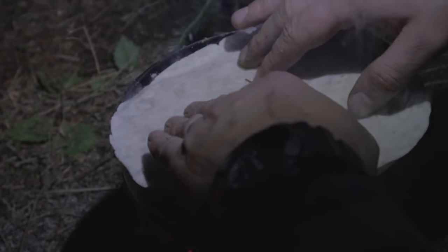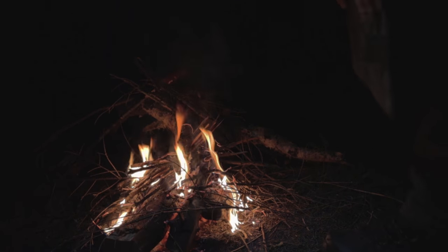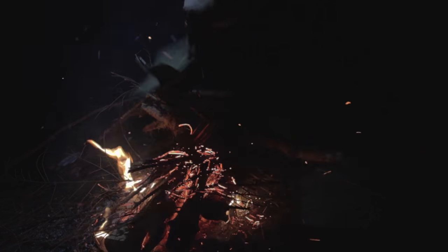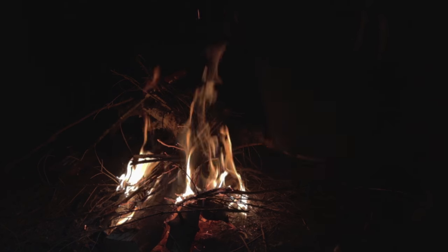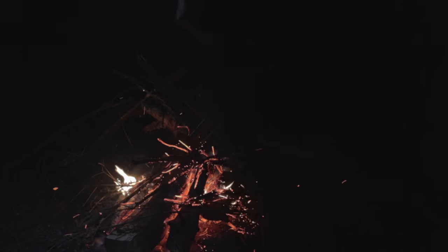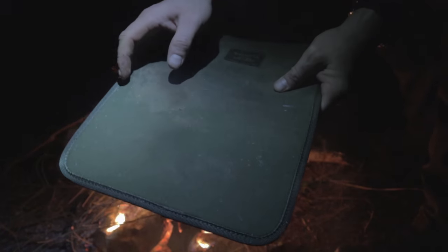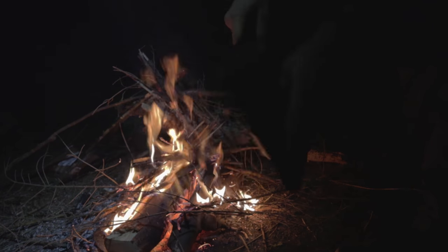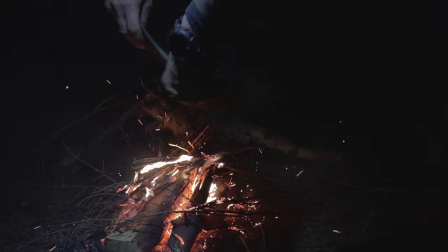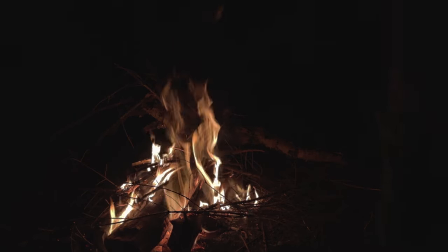Let's cover it up. Nice. One more use of this pad. Very versatile tool. You can sit on it. You can actually use your mouse and your PC with this. You can put it on your back. Whatever you want. Awesome little thing. You wouldn't believe how much you can do with it.